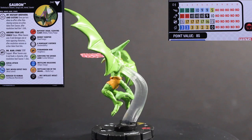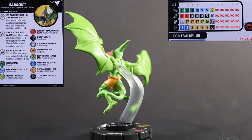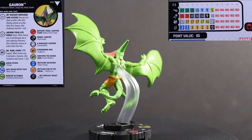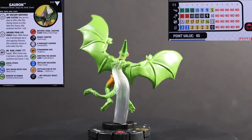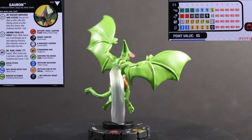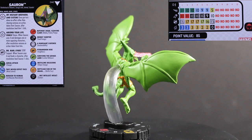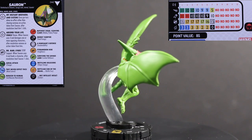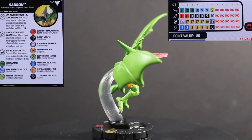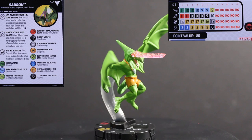His other trait is Poison. When Sauron uses it and damages 1 or more opposing characters, after resolution, remove an action token from him. So that's just great. He has a built-in way to use My Mutants, Brothers, and Sisters. Then his special on his defense is Stop Support. When Sauron uses it and heals a character, after resolution, heal Sauron 1 click. So that's just a great way for him to heal up off that stop click.